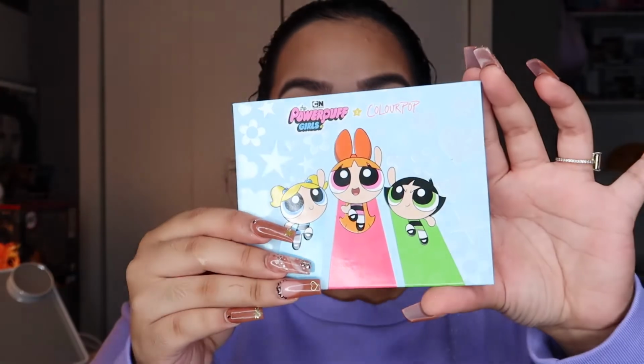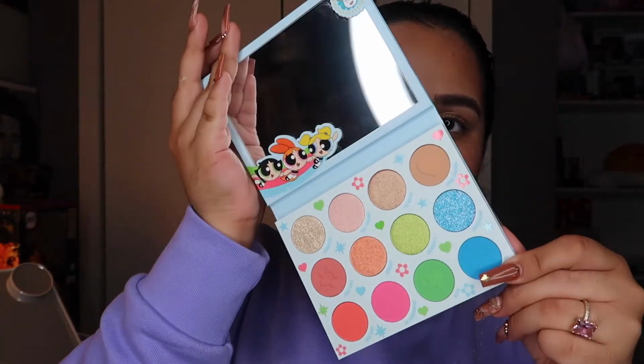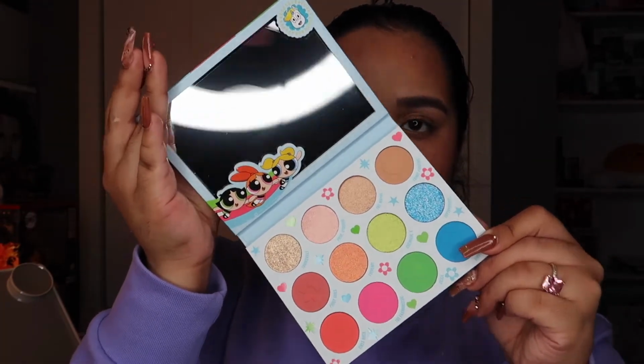I have two very exciting palettes that I did get. They've been out for a few weeks, by the way. I did purchase the Powerpuff Girl by ColourPop. This palette is absolutely stunning, you guys. Look at how beautiful it is. I love the baby blue. I love the fact that they added them on there. I love the colors, the shimmers, the mattes.